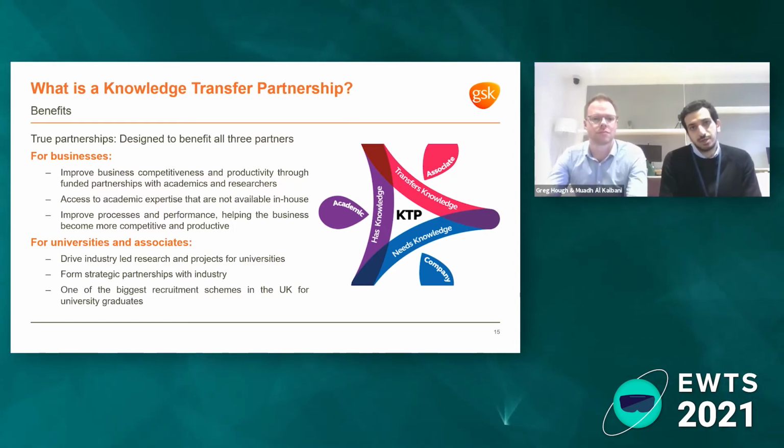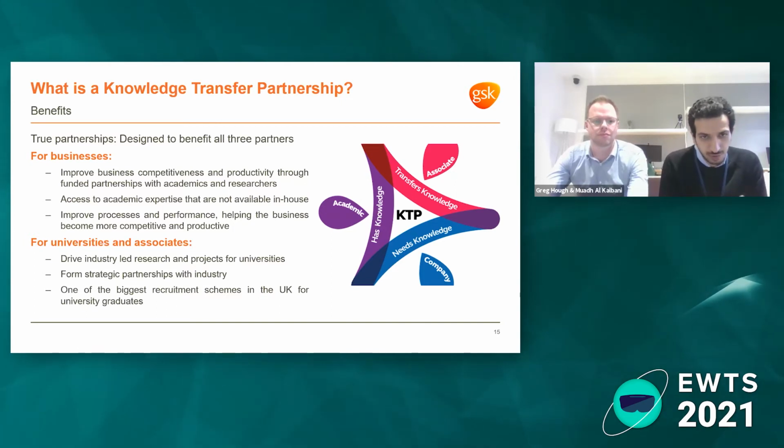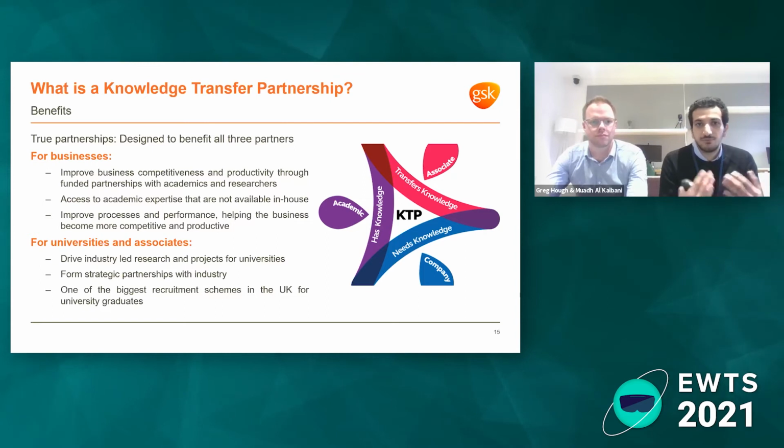For the universities and the associates, the main advantage is that they get to drive industry-led research projects, and they also get to form strategic partnerships with industry partners, which is particularly important for the development of future courses for universities. And for the associate himself or herself in this case, which is me, that also provides mentoring and coaching to make fresh graduates or fresh postgraduates ready and built up for the industry in their future careers.